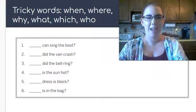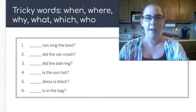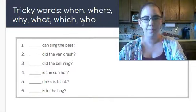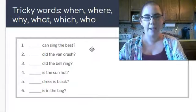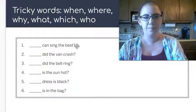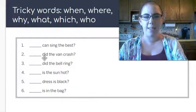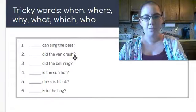The last thing we're going to do today is fill in some questions with their question words. We have when, where, why, what, which, and who. I want you to tell me which word you think fits best in the blank. Blank can sing the best. Who can sing the best? Blank did the van crash. Why did the van crash?